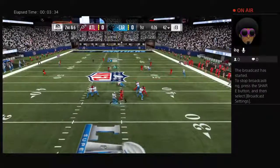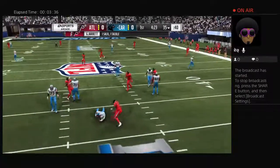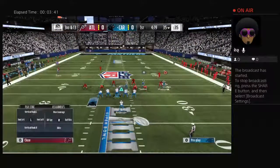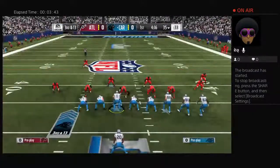To throw on second down is Newton. Pressure brought in, and the Falcons get there for the sack. Grady Jarrett breaking through to get him for a loss of 7.